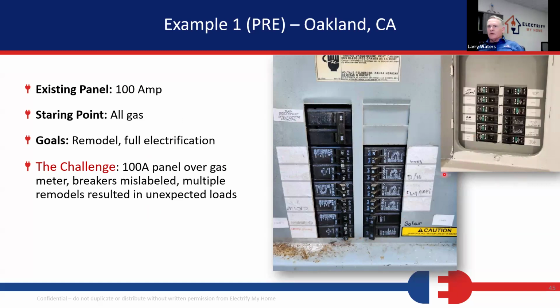The breakers were all screwed up and mislabeled. They'd had a bunch of different remodels in the house, and the loads were all weird. They had one marked garage sub panel, and then they had the sub panel. It was just weird. So you can't count on any of this labeling being correct. You just kind of got to go with it. I've been caught up in this a couple of times.